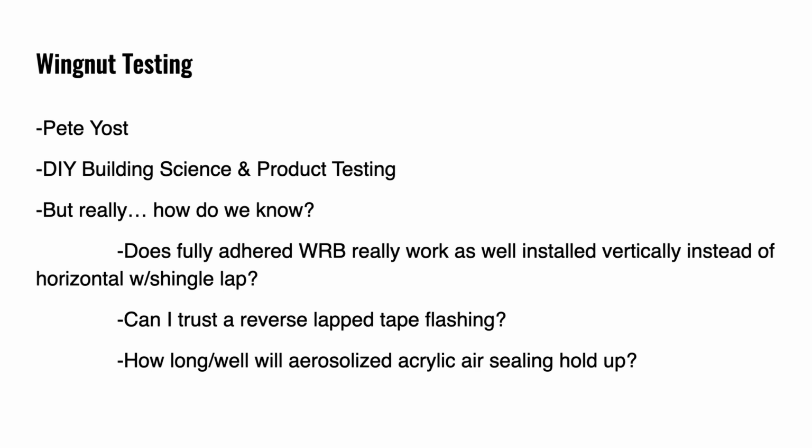If we are doing a fully adhered WRB, but then we need to flash over top of that, is it trustworthy? I don't know. Let's try it. How long will aerosolized acrylic air sealing hold up? Yeah, I want to know.